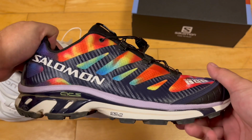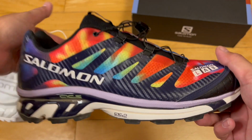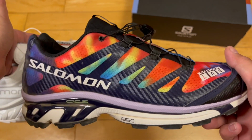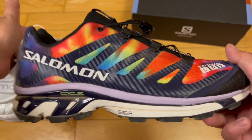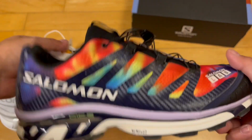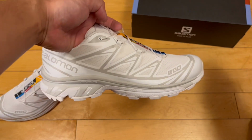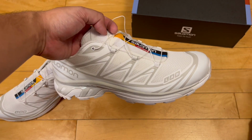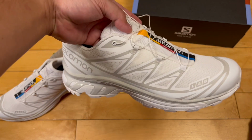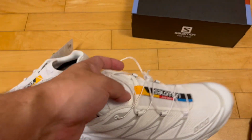Just like Nike ACG trail runners probably aren't performance trail runners. I'm sure there's one of you out there that's used every single ACG Nike product, and maybe there's one that you're like, this one's actually pretty good. But I would throw these in line with the Nike ACG stuff. Maybe slightly more comfortable. Maybe the construction on these is slightly better, or maybe they're more breathable. I don't know. I'm sure these have benefits over some of those ACG ones.